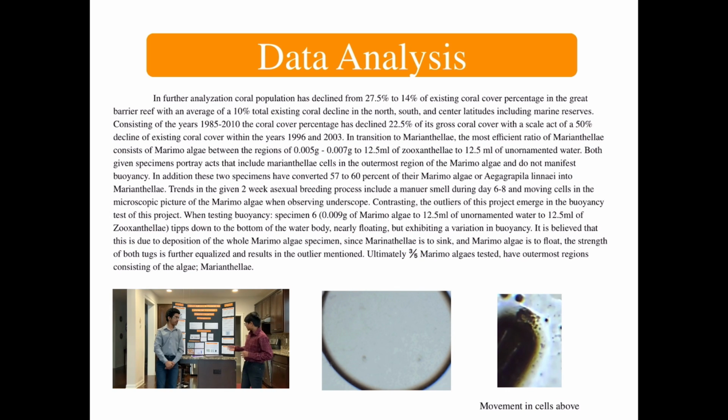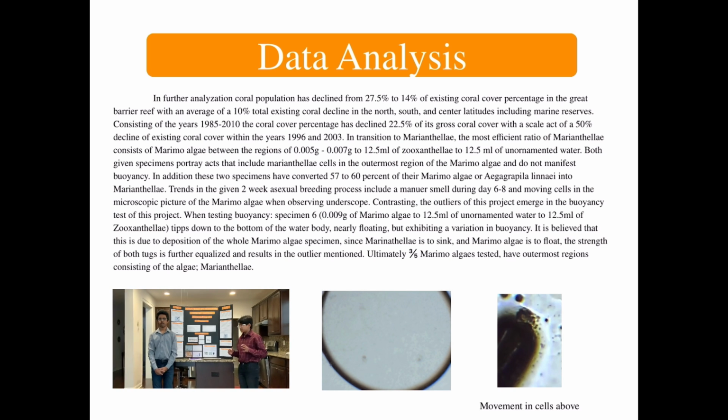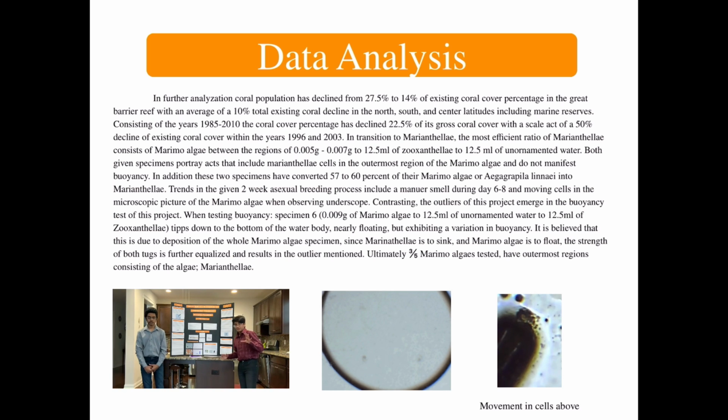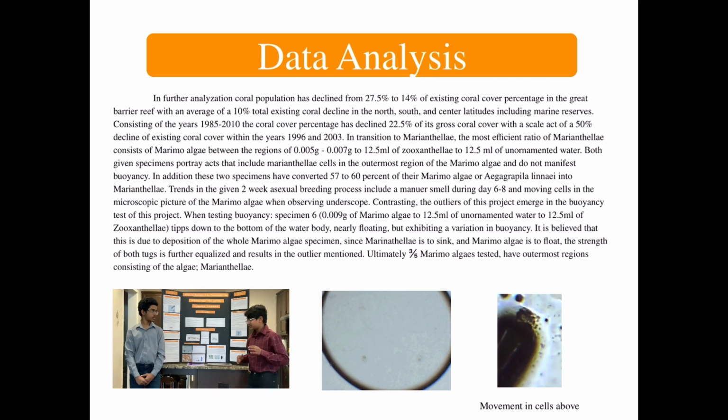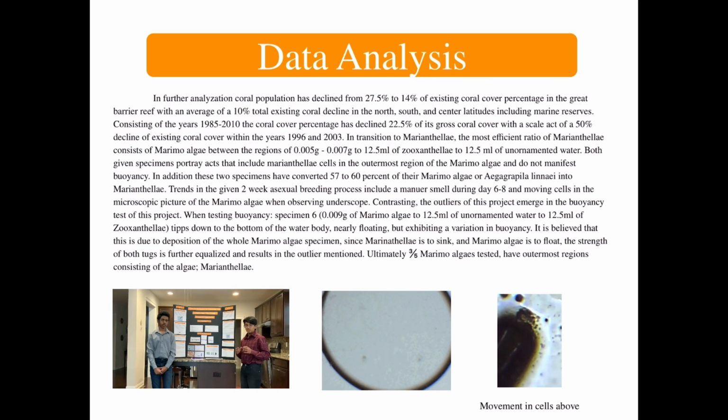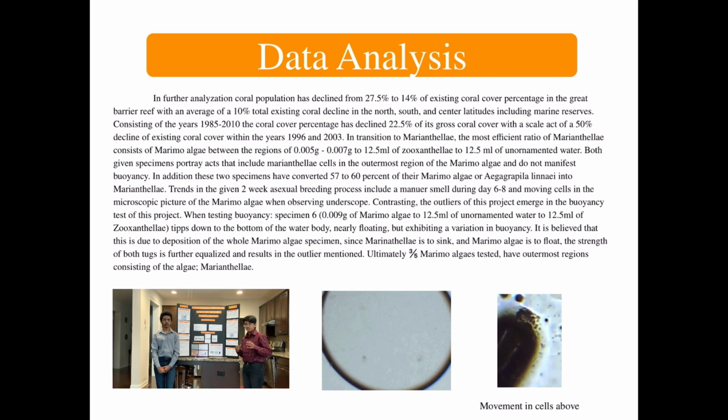So we're going to continue with the data analysis. In further analysis, coral population has declined from 27.5% to 14% of existing coral-covered population in the Great Barrier Reef, and has declined 10% totally over the north, center, and south latitudes. Now moving on to marimo. The best ratios are 0.005 grams to 0.007 grams of marimo algae to 12.5 milliliters of unornamented water to 12.5 milliliters of zooxanthellae.